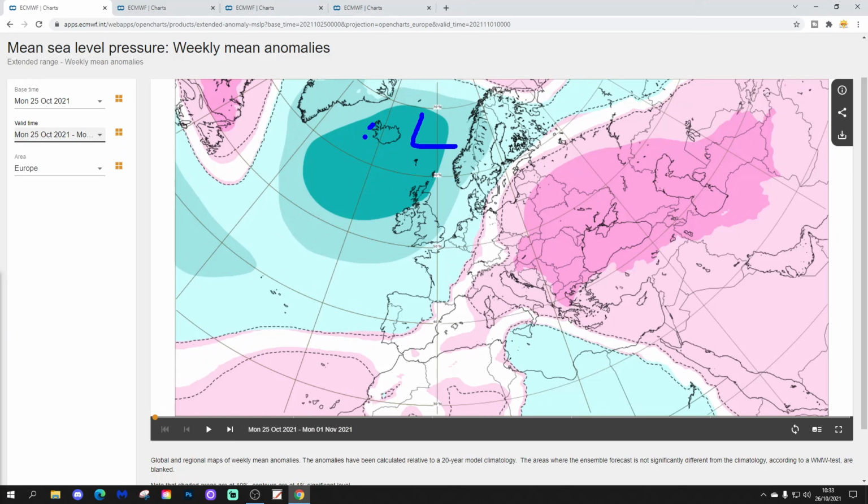So low pressure will be dominating in the North Atlantic. So much of Northern and Western Europe will be dominated by low pressure, bringing in the jet stream this week from off the Atlantic. So clearly it's going to be unsettled right across Western and Northwest Europe.